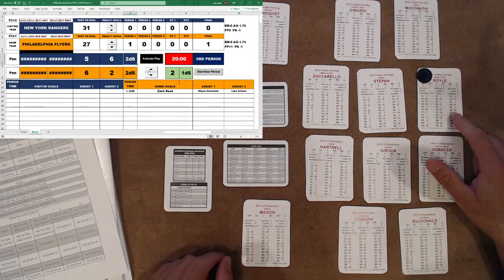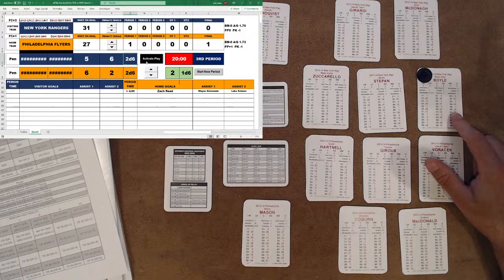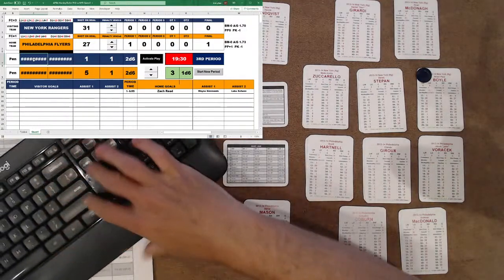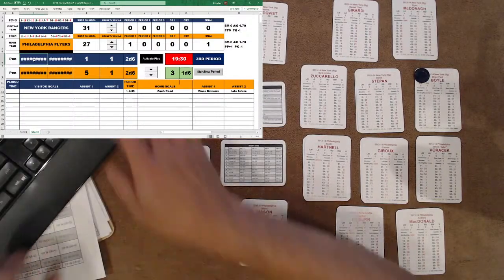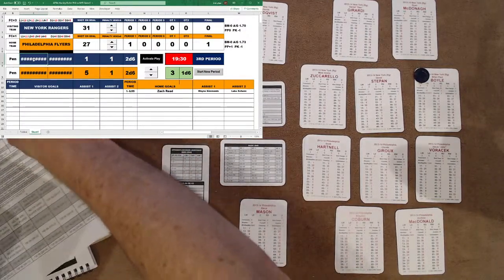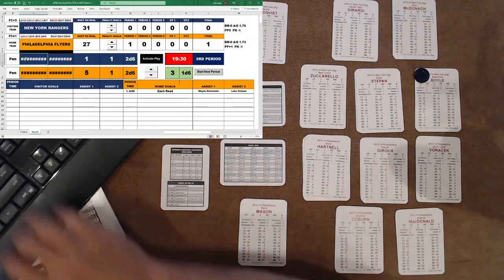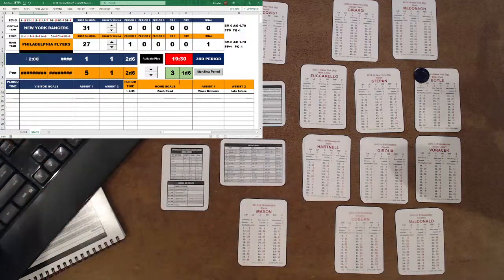That does not sound good, and no, it does not, as that is going to be a 2-minute penalty on Brian Boyle. Just like that, at the start of the third period, Brian Boyle takes a hooking penalty. We will activate the play and set up the Rangers shorthanded, with the Flyers on a 2-minute power play. Let's put 2 minutes on the clock.